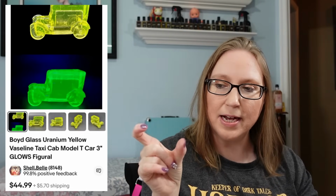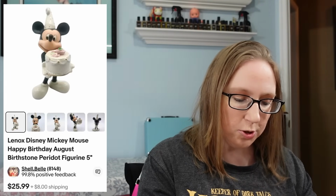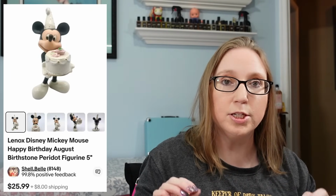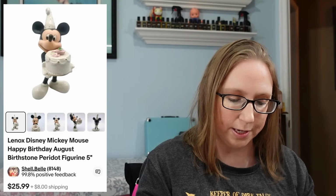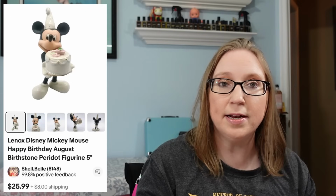As well as a Boyd glass. This was a Vaseline glass. It was a little taxi cab. That sold for $44.99. Also sold a Lenox Mickey Mouse figure. This was a birthday related figure for the month of August. That sold for $25.99.